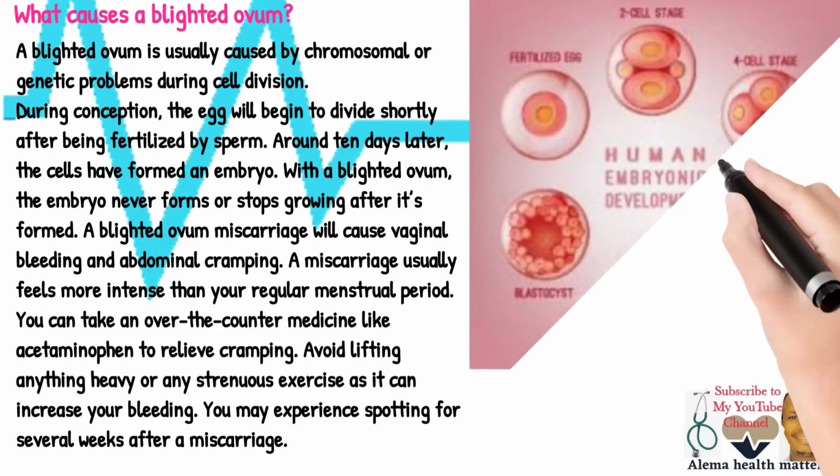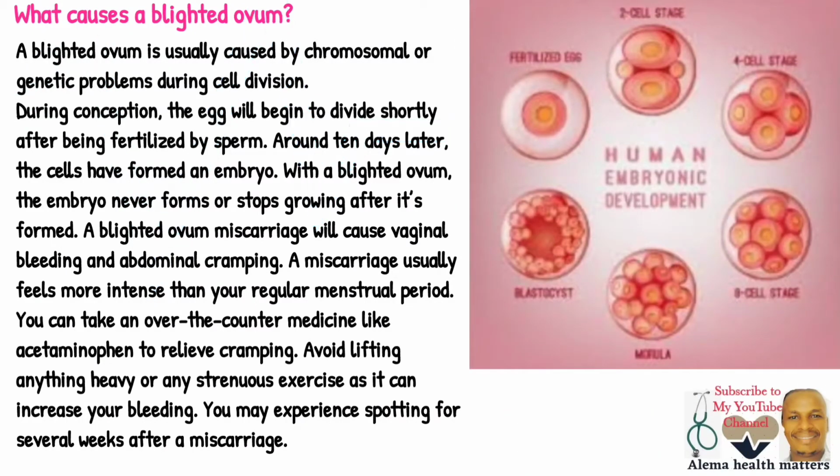What causes a blighted ovum? A blighted ovum is usually caused by chromosomal or genetic problems during cell division. During conception, the egg will begin to divide shortly after being fertilized by a sperm. Around 10 days later, the cells have formed an embryo. With a blighted ovum, the embryo never forms or stops growing after it's formed.